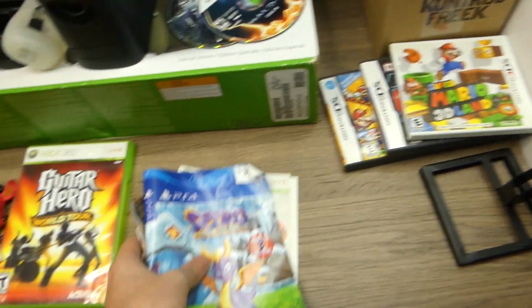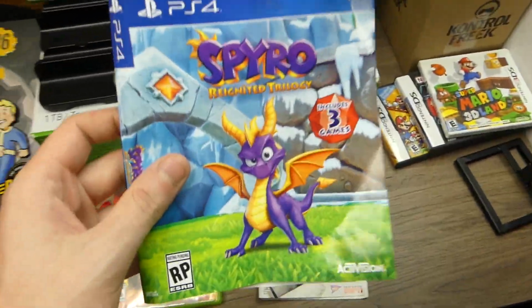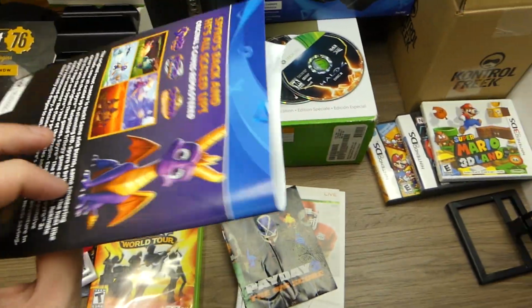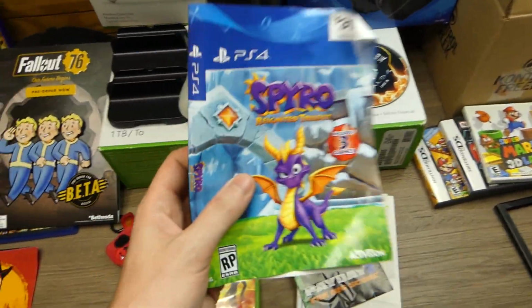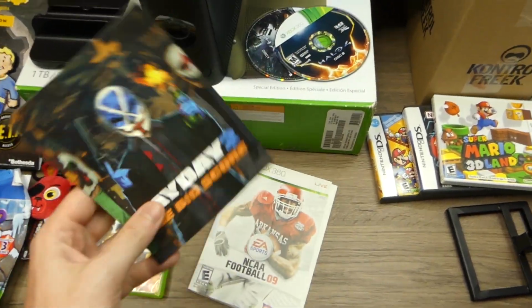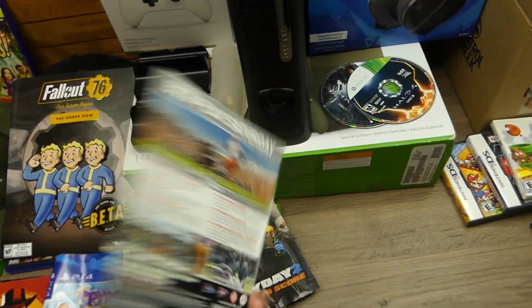We have a couple manuals and sleeves and stuff here. We have Spyro. I know this is a display box only sleeve, but I like Spyro a lot, so this is definitely a very cool find. Spyro is one of my childhood games, so very cool. There's a Payday 2 sleeve right here, or manual. It's actually a manual, and the sleeve for NCAA Football 09.